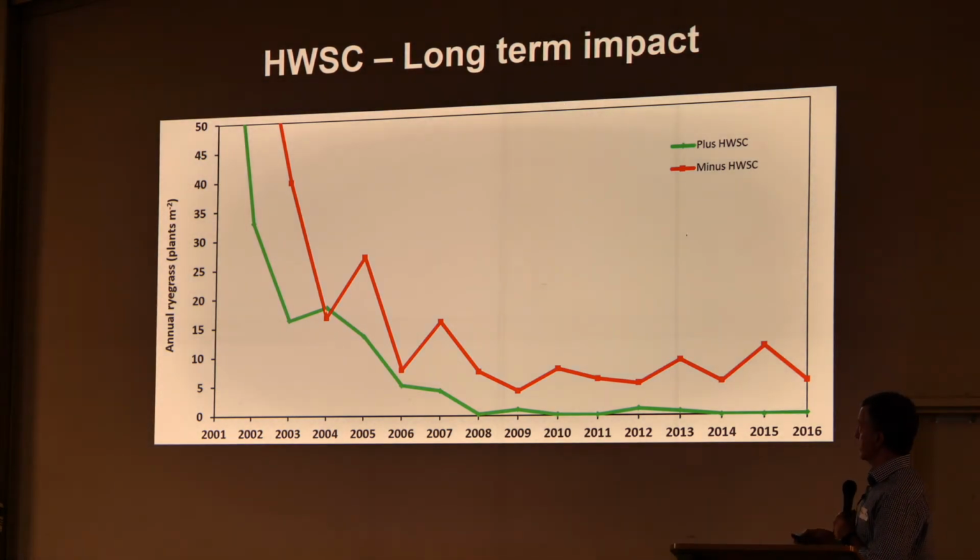This is a study that Peter Newman started back in 2001. It's a long-term paddock monitoring study, which now Bonnie Jupp has taken over from the department in WA. Over 17 years, these 25 paddocks have had the annual ryegrass populations monitored every year in August, just to look at the populations that are present after all the in-crop treatments have been imposed.